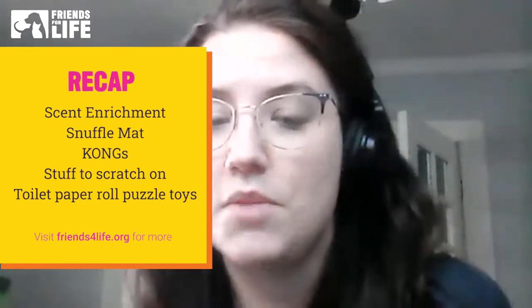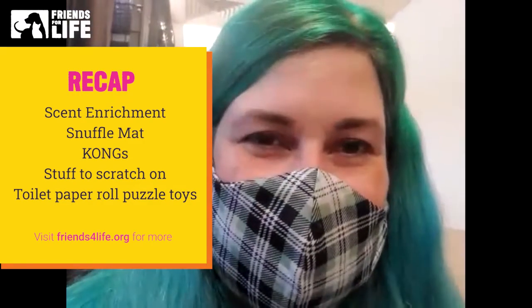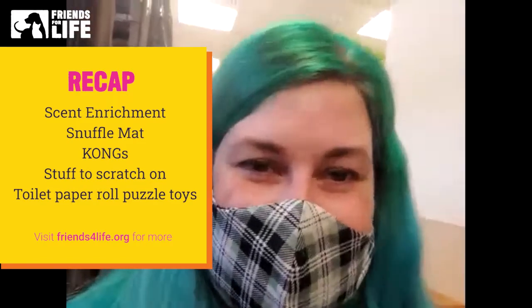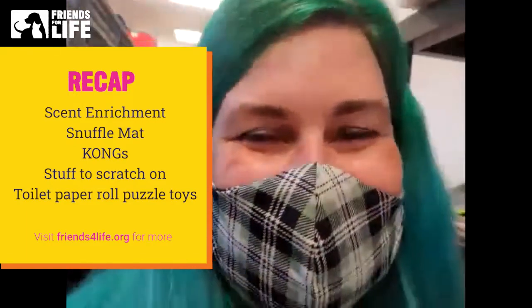All right. So to recap, we've got some scent enrichment. You can use catnip. You can use different sprays. Just spray those on whatever surface area you want them to be. We've got the snuffle mat, which your kids can make at home, which is pretty fun. So you can put catnip in that, or you could probably put treats or food, right? Or their dinner. Yep. Okay. Do cats use Kongs? So they make those Kongs for dogs. Do they make those tiny little cat baby Kongs? They look the exact same as dog ones, but they're tiny and it's adorable.